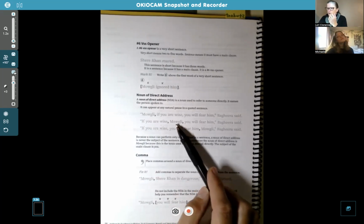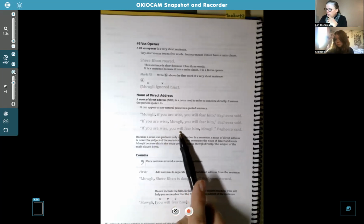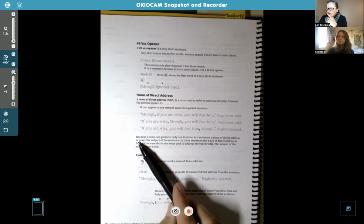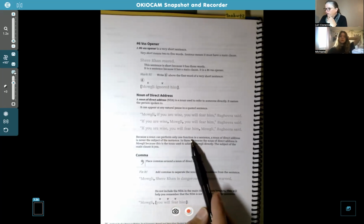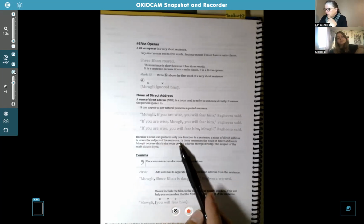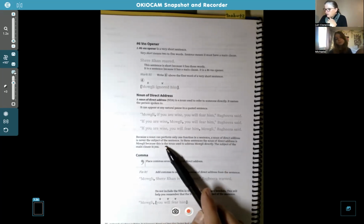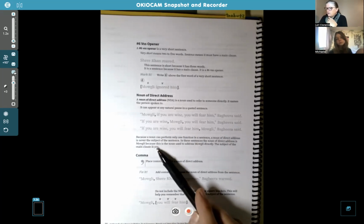"If you are wise, Mowgli, you will fear him," Bagheera said. So here the noun of direct address is in the middle of the sentence, so you put commas around it. Here it is at the end: "If you are wise, you will fear him, Mowgli," Bagheera said. So this is important to look at right here. It says, because a noun can perform only one function in a sentence, a noun of direct address is never the subject of the sentence. In these sentences, the noun of direct address is Mowgli, because this is the noun used to address Mowgli directly. The subject of the main clause is you.